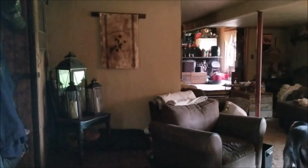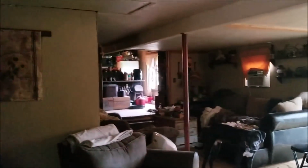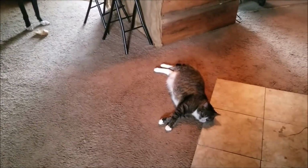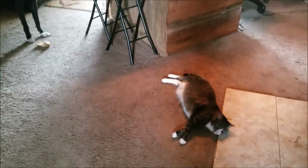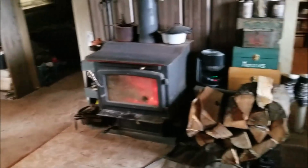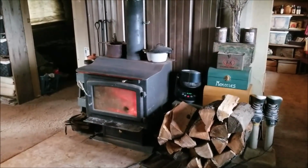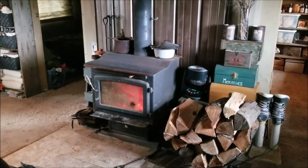Our entry. I love when my lanterns kick on at night. You can see up through the house. Fresh blankets everywhere. Sammy. Because, let's see if I can not run into anything. It's going to be a terrible tour. We live in a very small but cozy home.